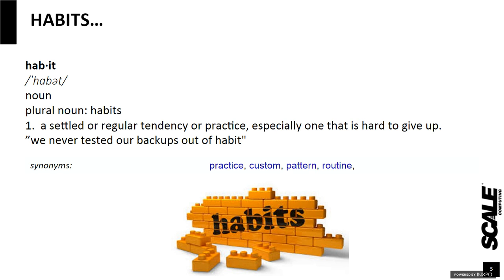But in a way, you start thinking about how a habit's formed, and it's just about a routine that you repeat. A settled or regular tendency or practice, one that's hard to give up. That's the other attribute of a habit, right? It's something that, because we've been doing it one way for so long, we're, as technologists, naturally resistant to change. For example, we never test our backups out of habit. Now, no one would ever really say that, but if it becomes a habit of just setting it and forgetting it, it's not going to be tested.